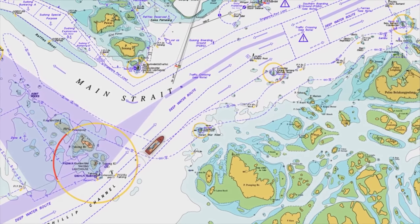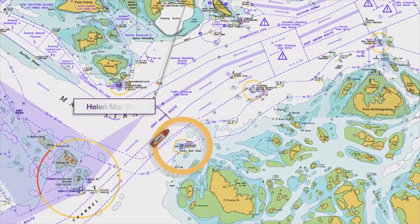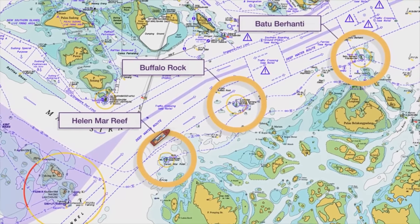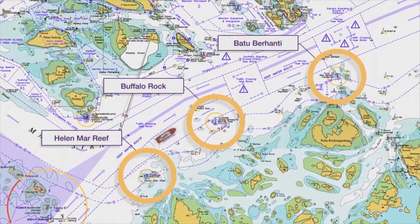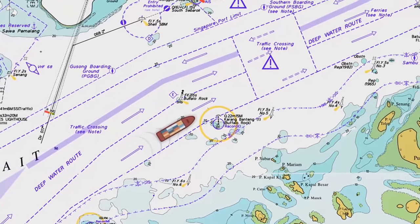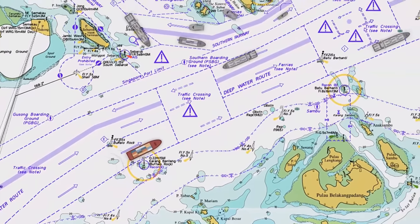Approaching from the northern end of the Phillip Channel, there is a course alteration to starboard and a few shallow waters and reefs near the traffic lane: Helen Ma Reef, Buffalo Rock, and Batu Berhanti, where tidal considerations can be important as there is deep water close to shallow water. Check your position regularly to ensure your vessel stays within the traffic lane and pay attention to the VHF to hear what the VTIS is saying.